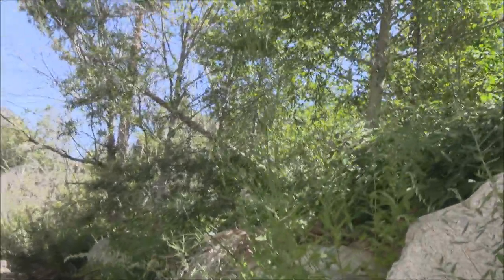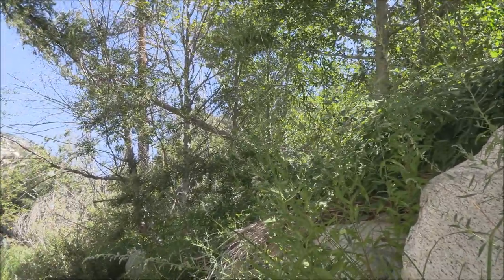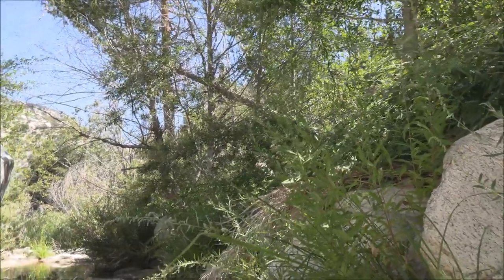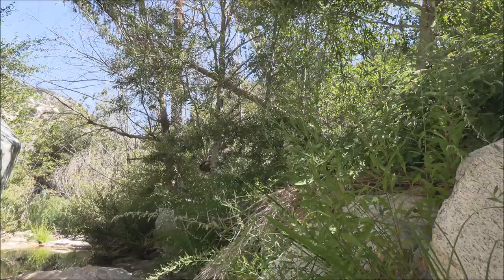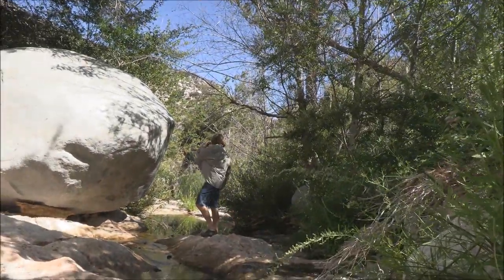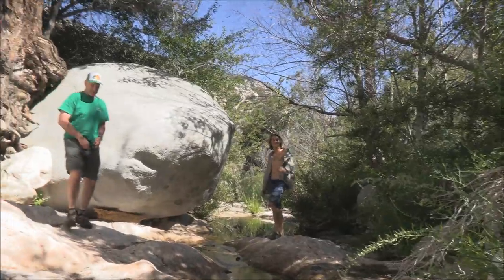Here, Matt. Matt came straight through the bush. There he is. Matt always takes the hard way. Did you bring your chair? Oh, you didn't have a chair. You don't need it. You can sit right on the rock here.